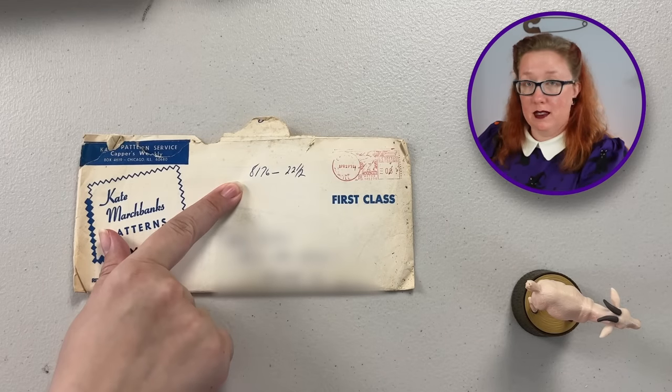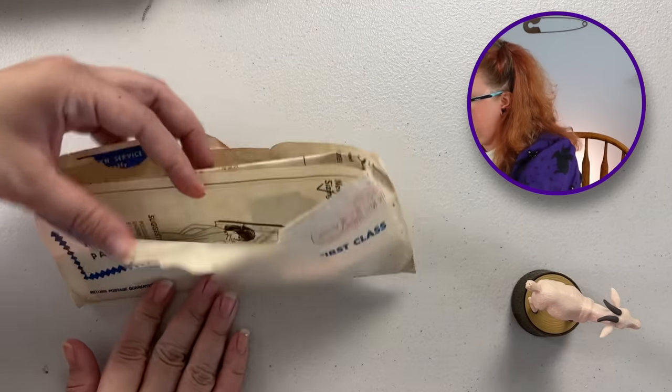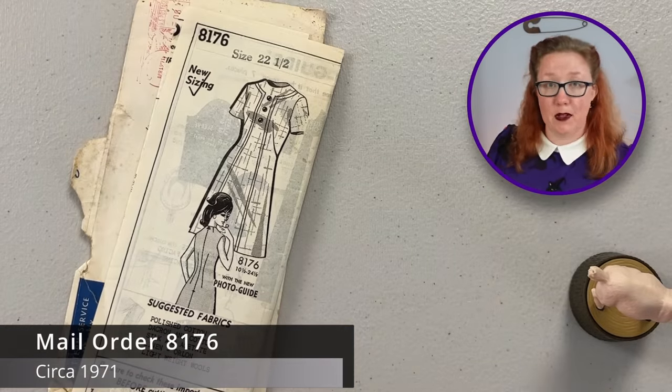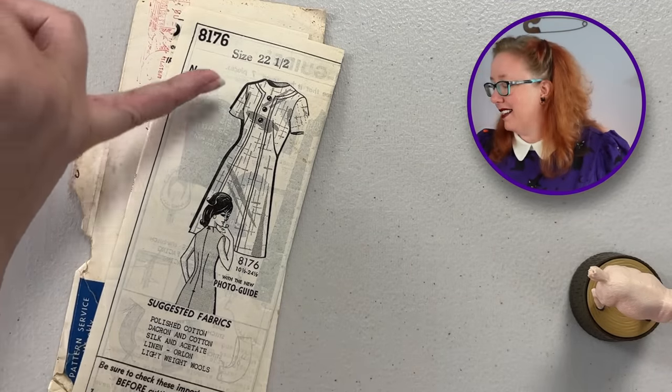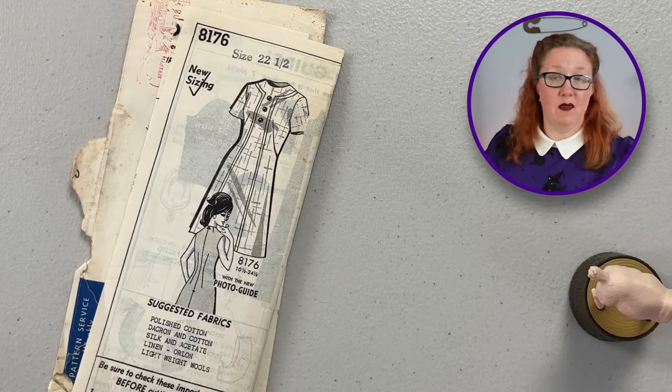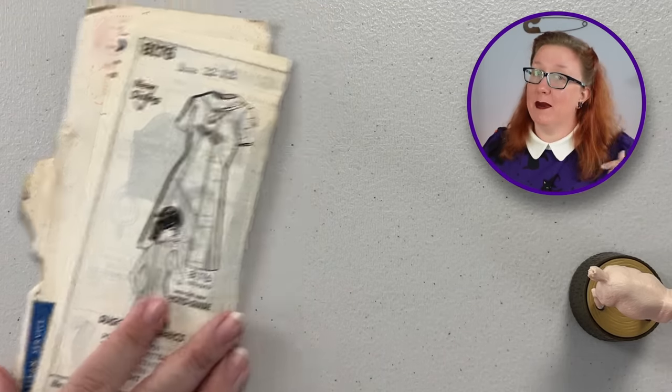All right. Oh, we have a little bit older now, I think. Wait. No, 71. The thing is, I get excited about plus sizes, but I do not like to make 70s things. They don't normally look good on me. So we can see here, 8176, 22 and a half. And that's basically the exact same dress that I made that had tape all over it. It's got that large yoke and a center panel, one dart on the side and short sleeves. So this will definitely be finding a new home because I've already made something like this. And it is definitely still factory folded. Hooray. Okay, what you got now?